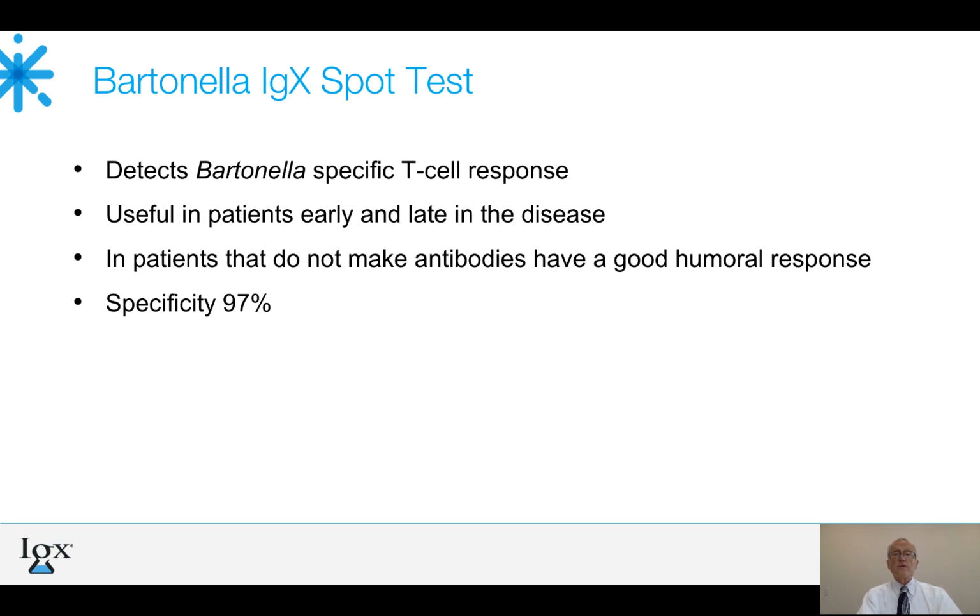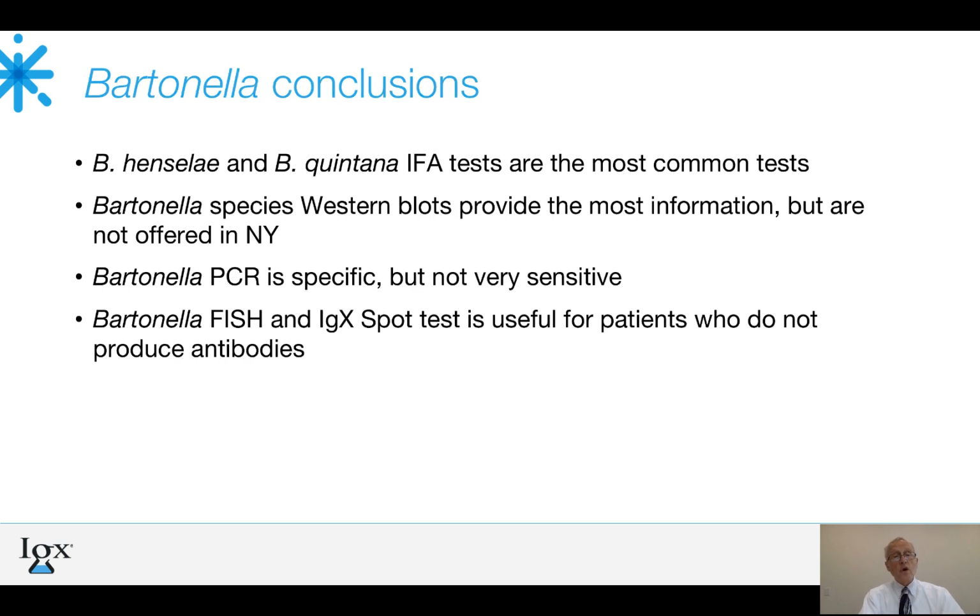So Bartonella conclusions, fairly simple. I strongly suggest you start with the Western blots, because across the United States, the Western blot is the best test that we have available, especially for screening in patients with Bartonella.